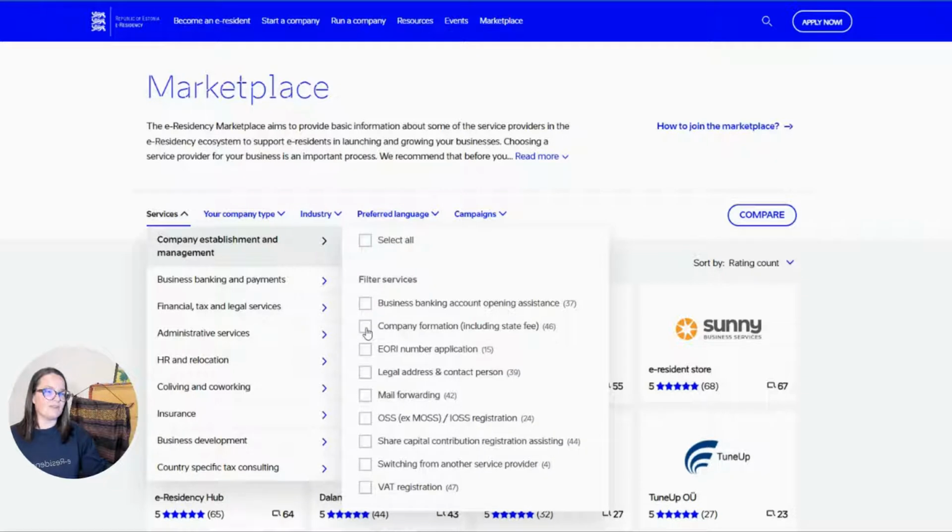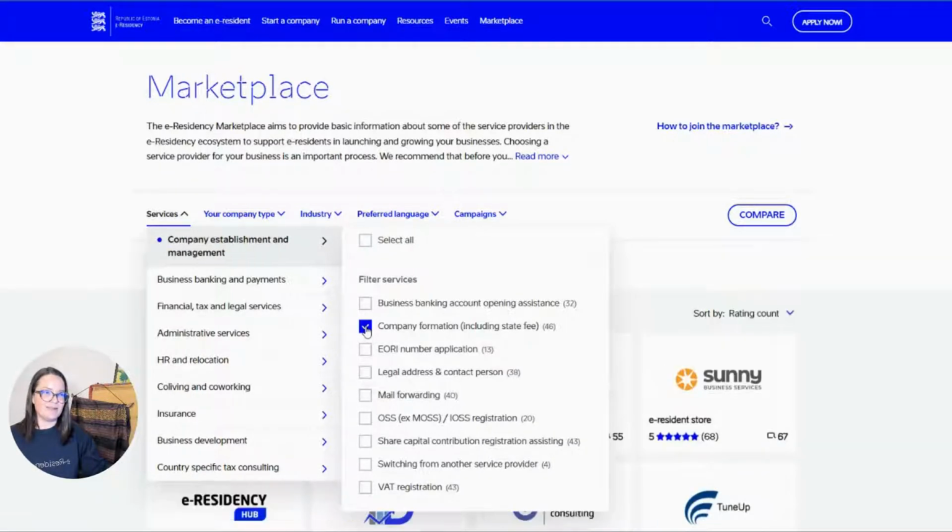So we've got the company formation filter, and as I click it, watch what happens to the brands behind. They change. So they automatically change as you filter.